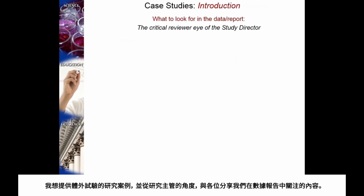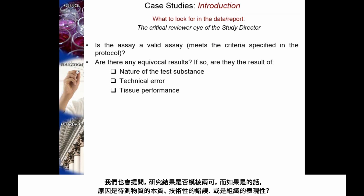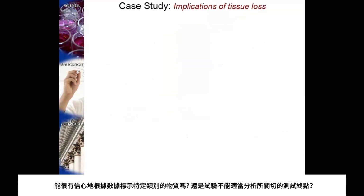I would like to provide case studies for the in vitro assays, from the perspective of the study director, and share with you what we look for in data or a report. We look to see if the assay was valid, if it met the criteria specified in the protocol. We also question, are any results equivocal? And if so, are they the result of the nature of the test substance, of a technical error, of tissue performance? Is a repeat trial necessary? Is a follow-up assay necessary? How is the test substance labeled based on the data generated? Can the data be used for labeling a particular class of substances with confidence, or are the assays not properly addressing the endpoint of interest?